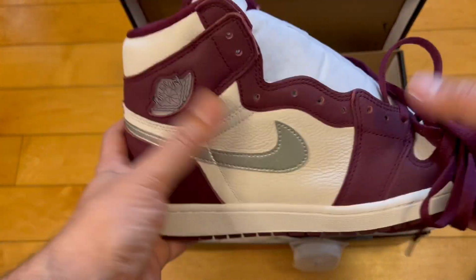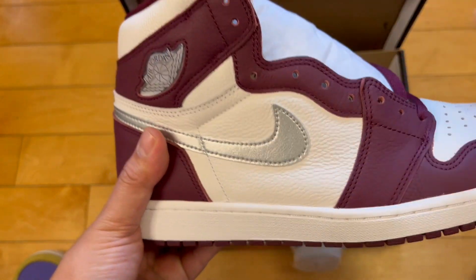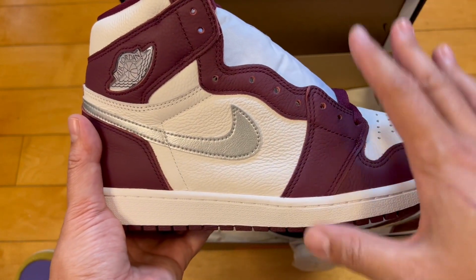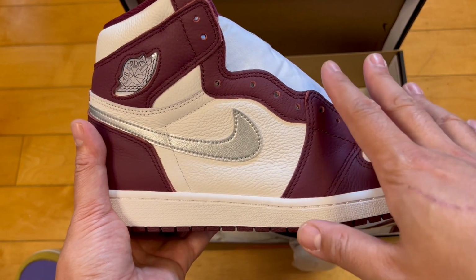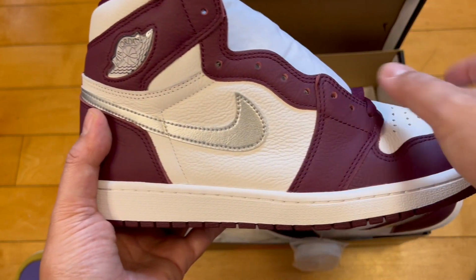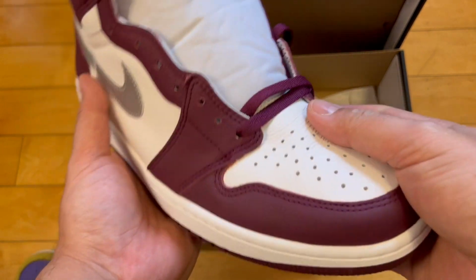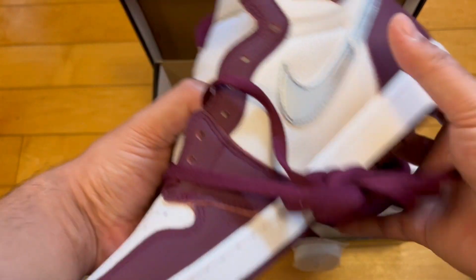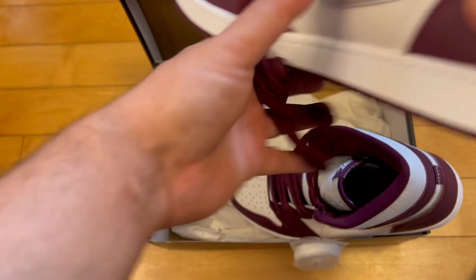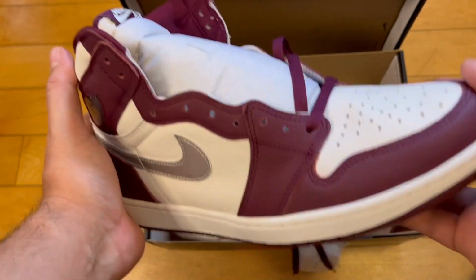Anyways, I think the part about these that doesn't leap out to me, or why I don't love them, is that these look a little bit more like a women's Jordan with the metallic silver and the matching silver wings logo. They just look a little bit more Finish Line, you know, Jordan mid to me. I like the Bordeaux color. But that's, for me, just why these don't leap out at me.